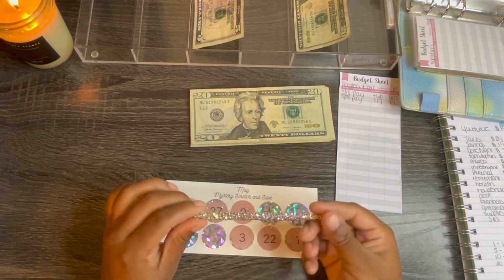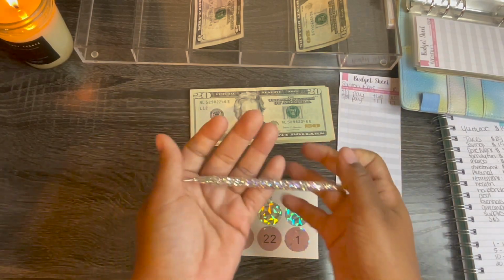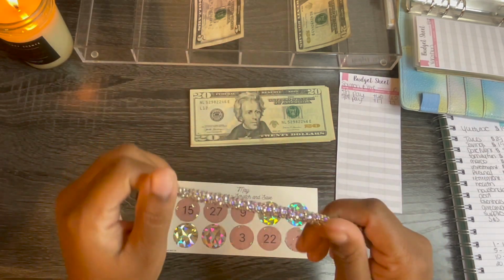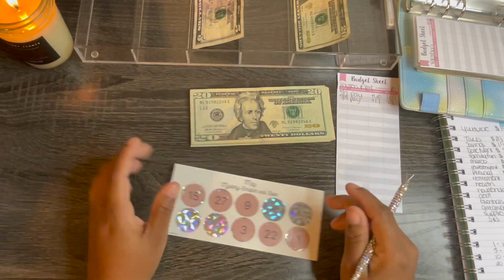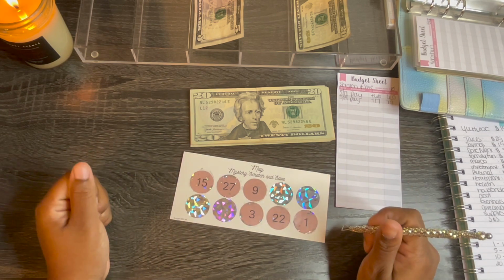And I am going to be using this cuticle pusher that I did decide to go ahead and rhinestone. If you guys didn't see my last video, here it is. It is not perfect, but hey, it was my first time doing this, so it's okay. All right, let's see.